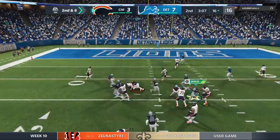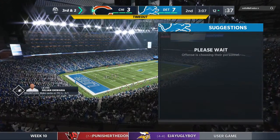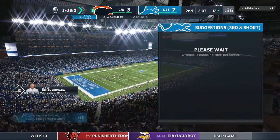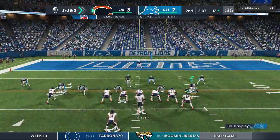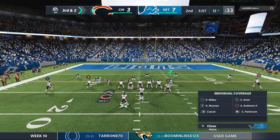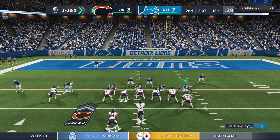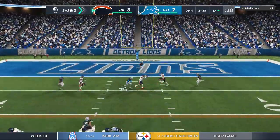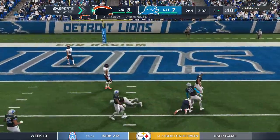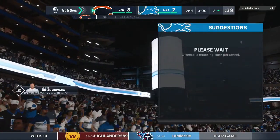On second down, it's Cohen. And he'll get 4 there, down to about the 12-yard line. And the Lions going with an extra DB here on third down. The quick slant caught. And they will touch him down, but not before he gets the first.